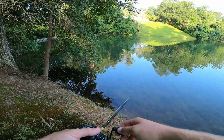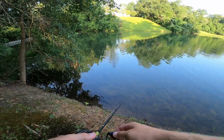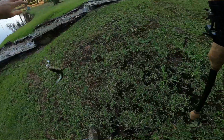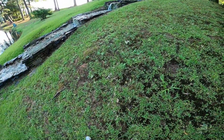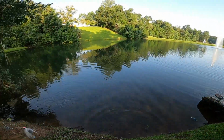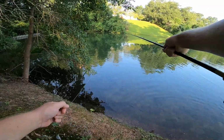Let's see if he'll look at the buzzbait. It's about to come right over top of his head. Oh, he's chasing it, he's chasing it. Oh, that was crazy. Oh my gosh. Oh my God, no. Well, he got back in. It's okay. Oh, guys, I made that cast. I got halfway back in with it.